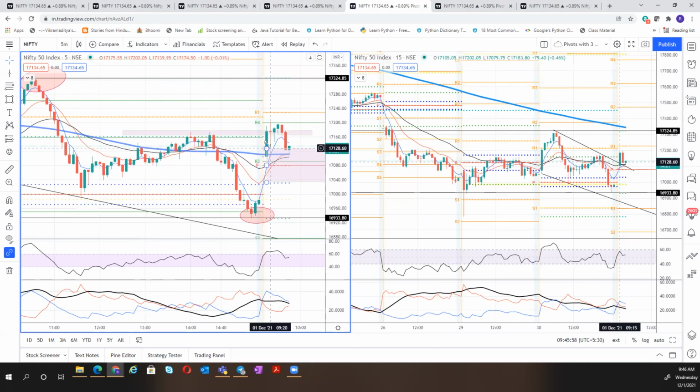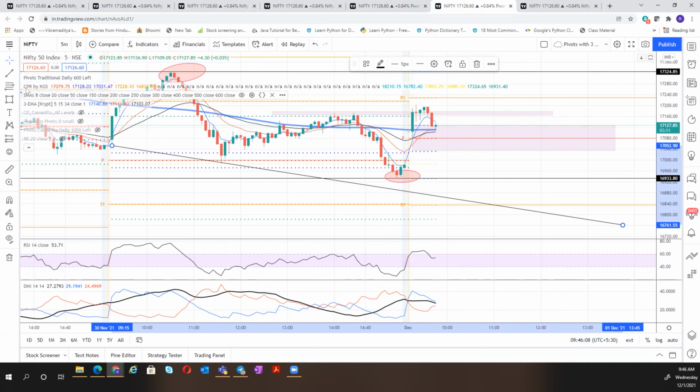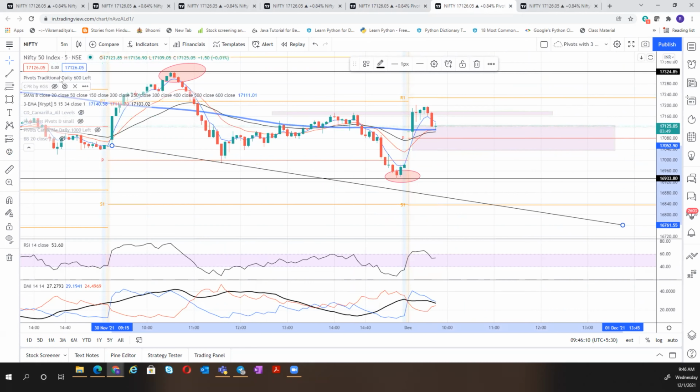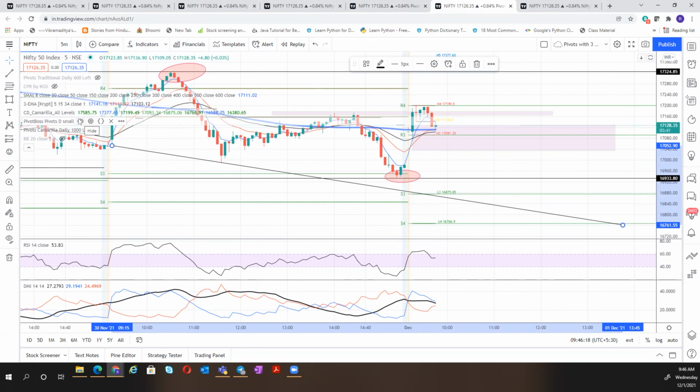Now the market went below the top circuit, but where is it taking support? It is taking support on the 200-day moving average. Below the 200-day moving average, usually I consider it a downtrend. So to avoid all the confusion, you can just remove the CPRs and keep only Camarilla levels for your understanding.